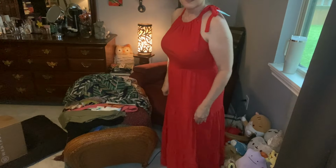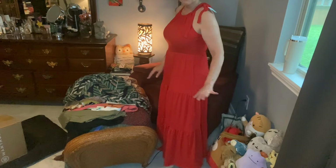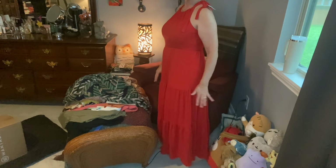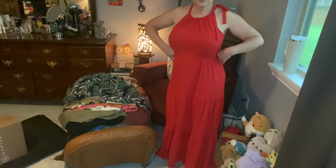Let me see if I can back it up and angle down just a little. Can you see it comes to the floor. I'm only 5'2", and I'm just trying to show that even without heels, it's not dragging the floor. So I'm really leaning towards keeping this. What are you thinking?